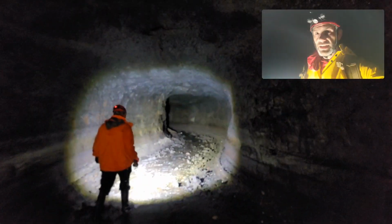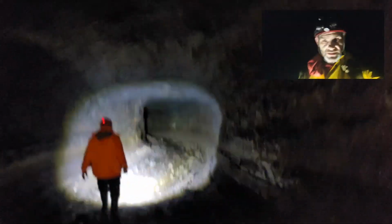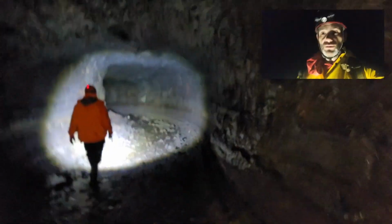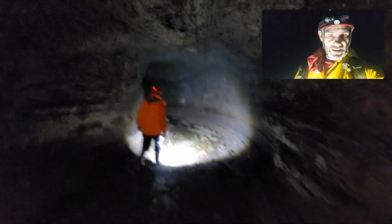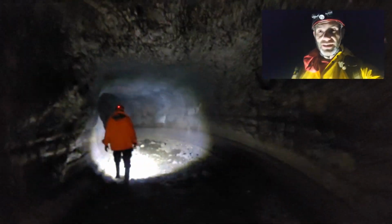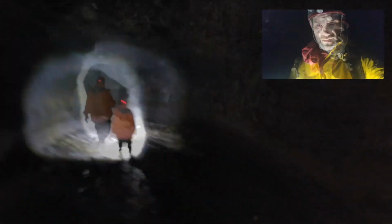So we're coming to the end of this cave, where it's only a few hundred more yards, but we suspect that due to this massive amount of water coming down here in the winter, that it is going to be flooded.